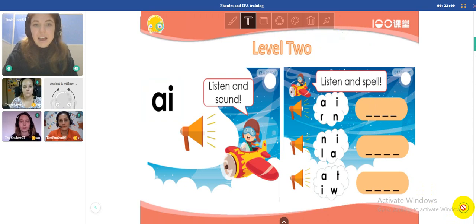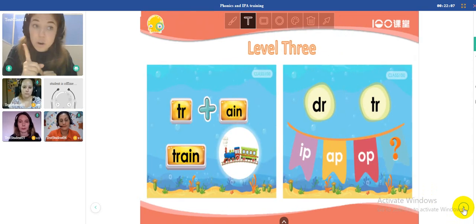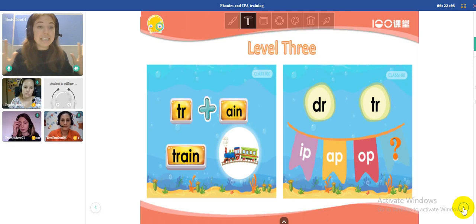And then the other thing that you will find, not only in level 1 and 2, but also in level 3, is blending chunks. So like we did before with bread, broom, train. I'm sure you're already doing this, but moving hands together.